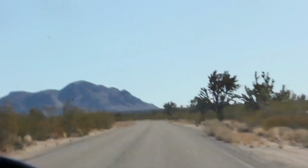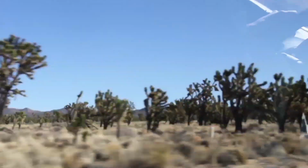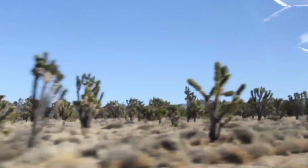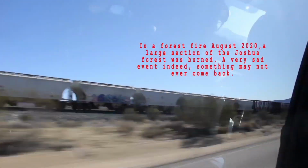Many years ago, a famous Bangladeshi writer, Humayun Ahmed, had visited America, and when he went back home, he wrote about Joshua trees. That was how many of us first learned about these plants. Driving through the Joshua tree forest was a wonderful experience.